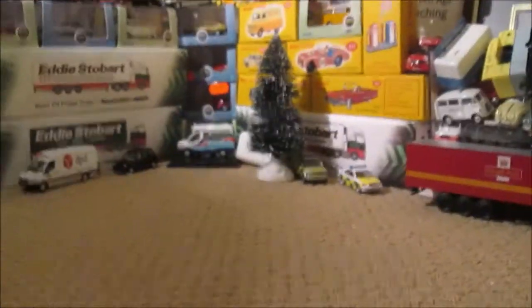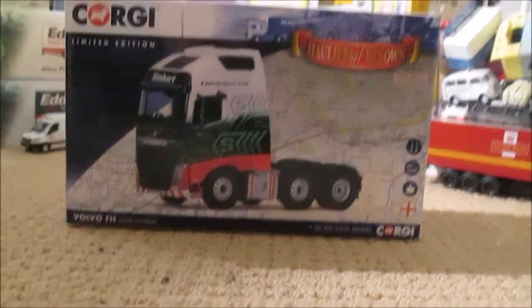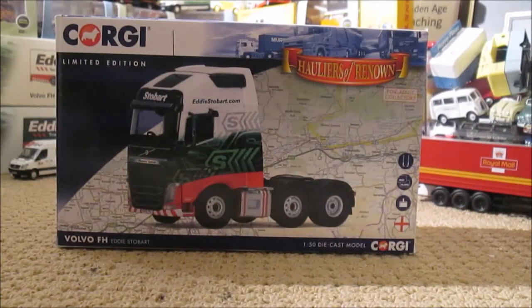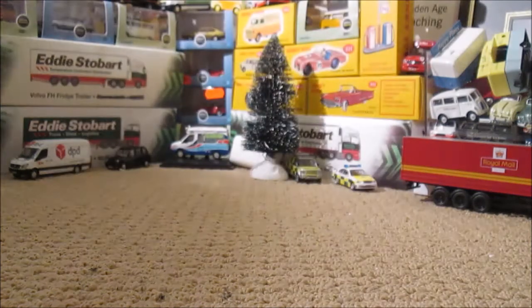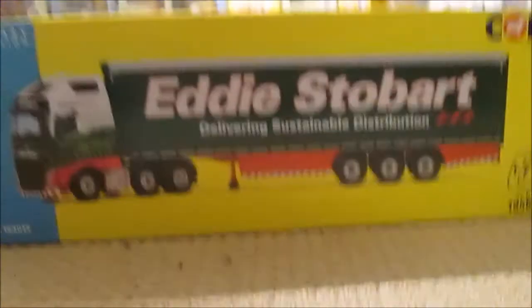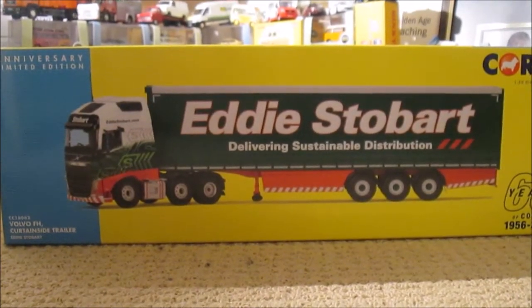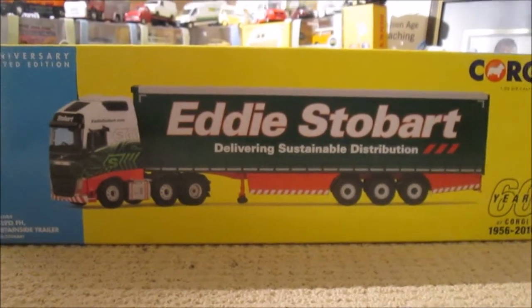So, let's have a look at these fantastic new models by Corgi. They're in 1/50th scale, and there's two of them, would you believe? We've got the limited edition Hawley's renowned Volvo FH4 in Eddie Stobart livery cab unit, and we've also got a very special model, which is also very big, celebrating 60 years of Corgi, 1956 to 2016, anniversary limited edition Volvo FH4 with KSR trailer in Eddie Stobart livery.